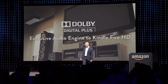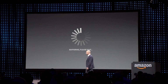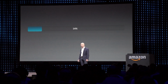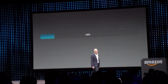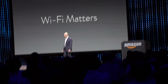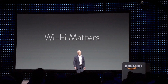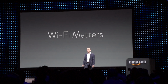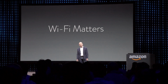Well, has anybody ever seen this? Or maybe that? Nobody likes this. Nobody likes this. What does that mean? That means Wi-Fi matters. Wi-Fi is crucial on a tablet, and other tablet makers are not paying enough attention to Wi-Fi. They are not giving it the attention it deserves.